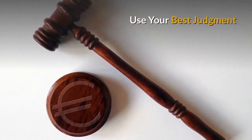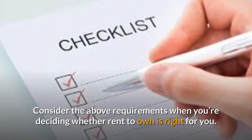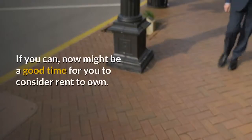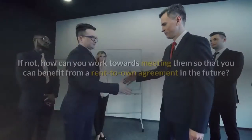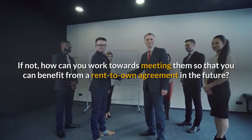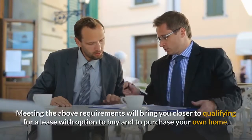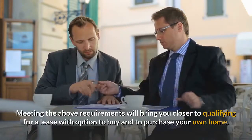Use your best judgment and consider the above requirements when you're deciding whether a rent-to-own is right for you. Do you meet the qualifications? If you can, now might be a good time for you to consider rent-to-own. If not, how can you work towards meeting them so that you can benefit from a rent-to-own agreement in the future? Meeting the above requirements will bring you closer to qualifying for a lease with option to buy and to purchase your own home.